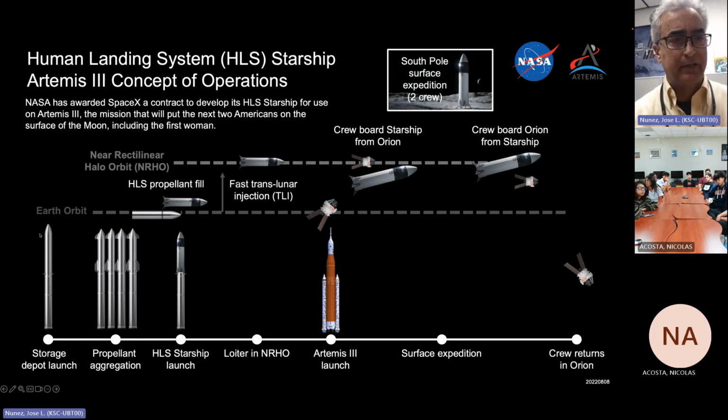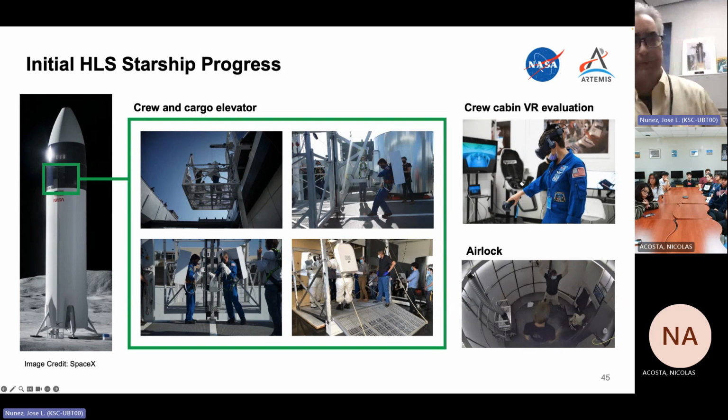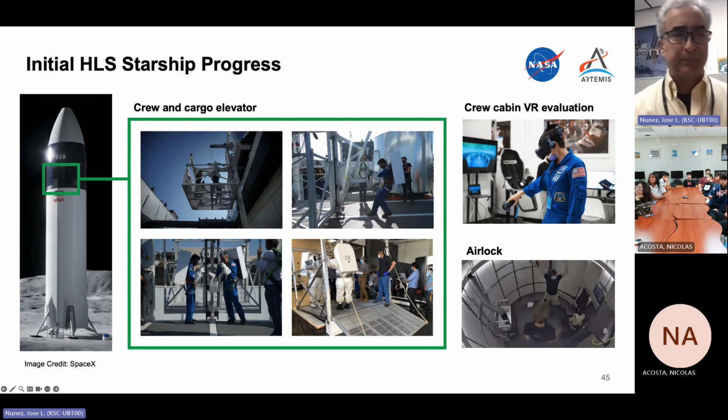So here's, you know, detailing, here's the gas station, and then a bunch of tankers. It gets filled with propellant. They go into the orbit, Orion. The astronauts go from the Orion capsule to the Starship, and then from the Starship they land, and then they come back up, and then the crew returns. So it's a crazy operation, crazy cool.